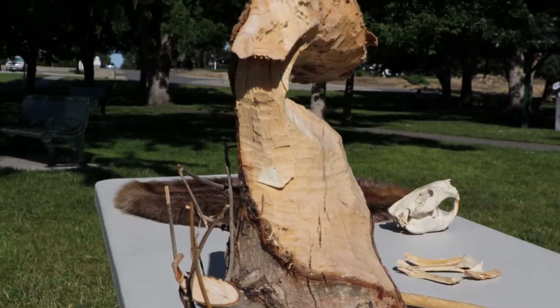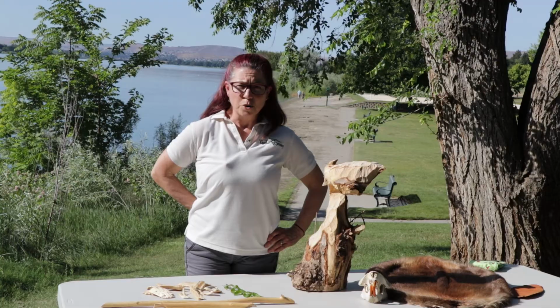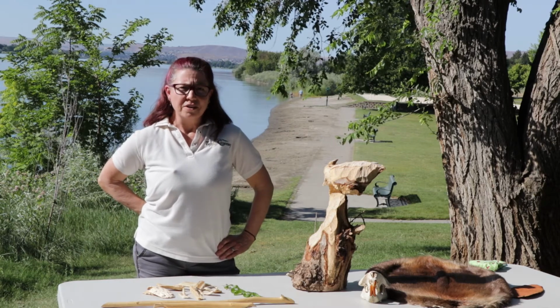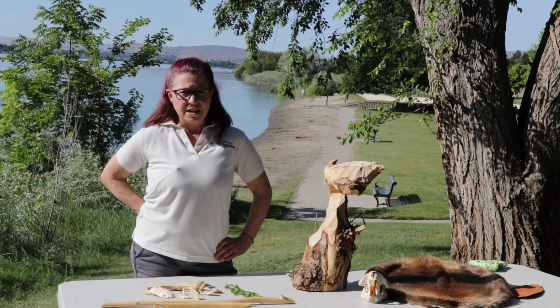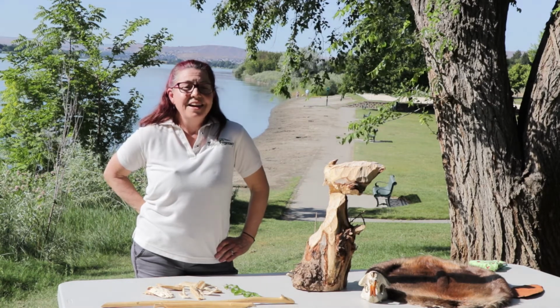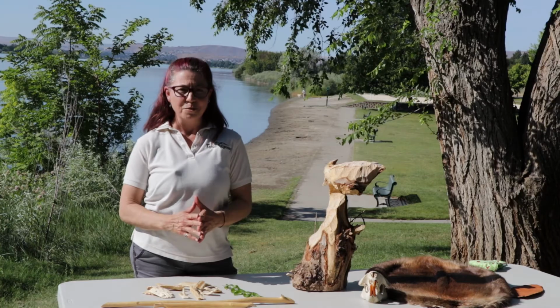So we know what beavers eat. We know how their teeth work. We know how their fur protects them. And we know where they live. So what else is it that makes a beaver nature's engineer? Well, it's their amazing ability of building dams. Now you might be wondering, are dams a good thing? Yes, they are hugely beneficial for the environment and for people.